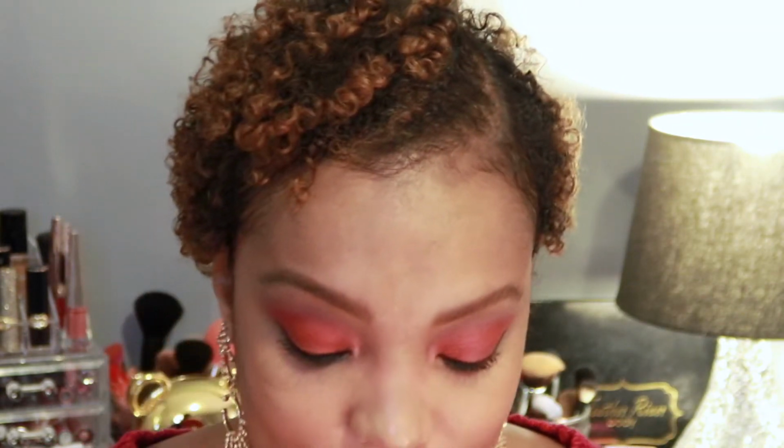I get it, because these will set you back some, especially for 6 shadows. But this purple is so pigmented. Like I said, it's in her satin formula, so you can blend these all over the crease. I think this one can be very wearable also.